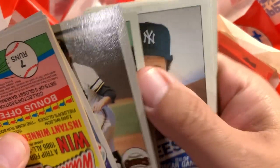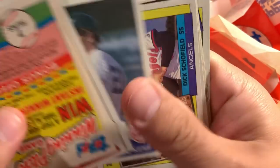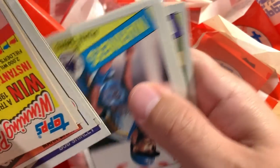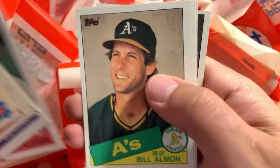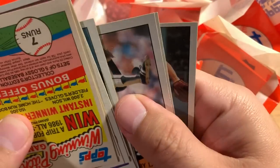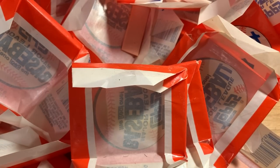Last pack here. What will they give me? Not a single Nolan Ryan base, but oh wow, they gave me an Alvin Davis. Look at that, fantastic. So all right, there you go. Best card not damaged by wax, Don Mattingly. Second best, probably that weed box.